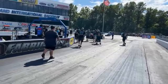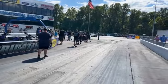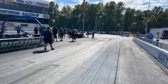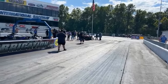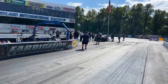All right, the Thevoy machine. This is a licensing pass only. He's trying to get his ProMod license, so he's up here racing with the Northeast group. The beautiful, sleek-looking Chevrolet SS Camaro, twin turbocharged machine.